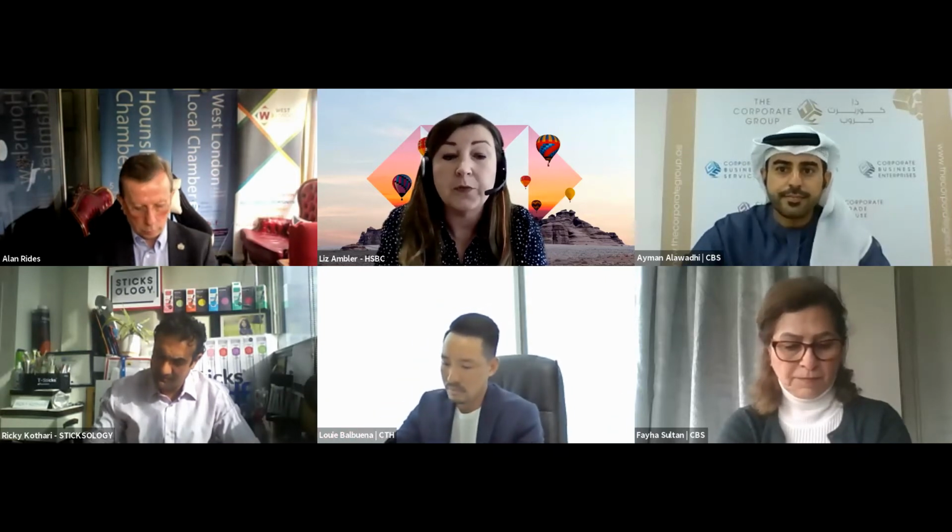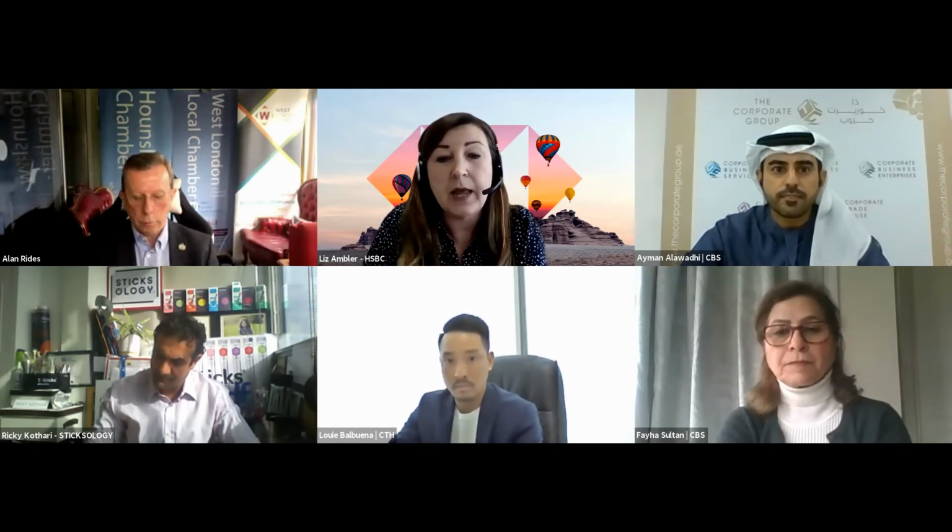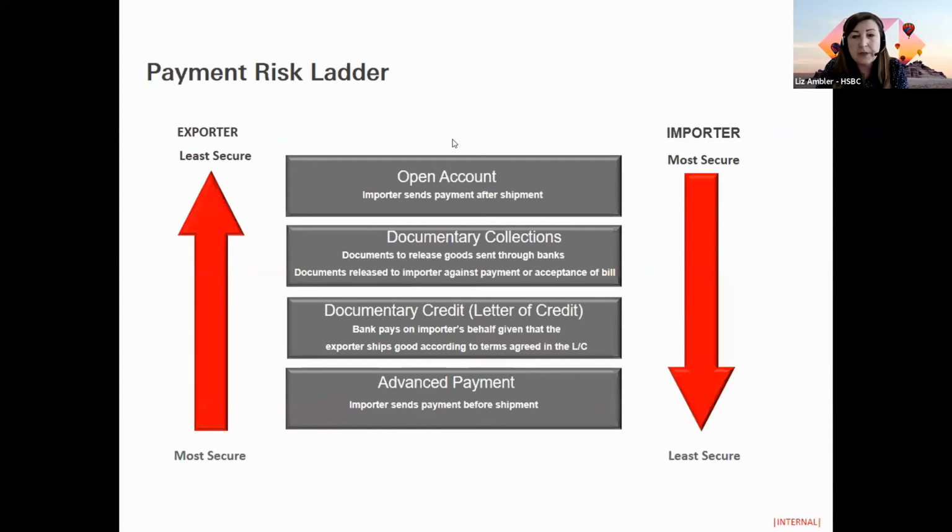I'm sure many of you will be familiar with what we call a risk ladder, something we use here at HSBC to explain what is the safest way for either the importer or the exporter to secure payment and what trade products can be used. So I'm just going to share my screen now so you'll be able to see what I'm referring to. So hopefully you can see that.